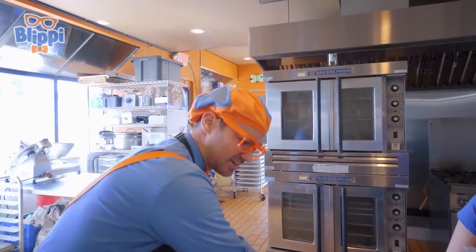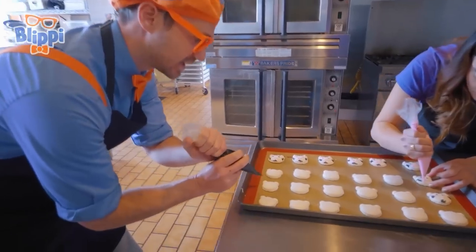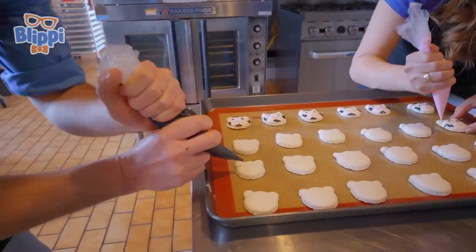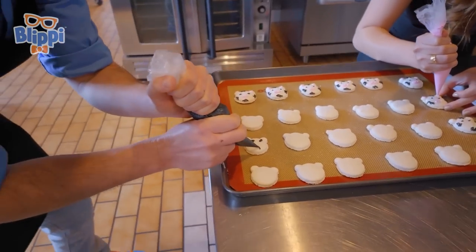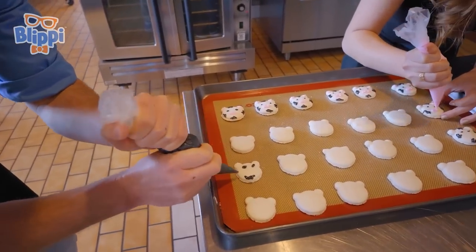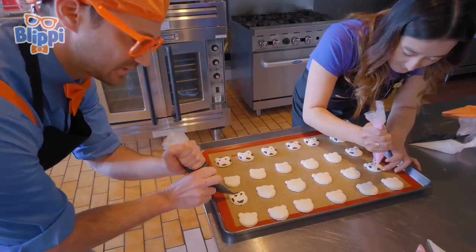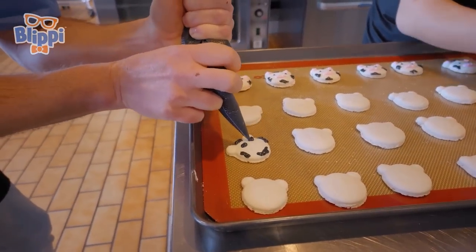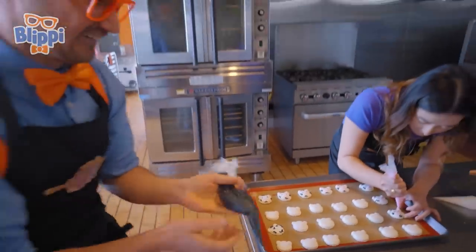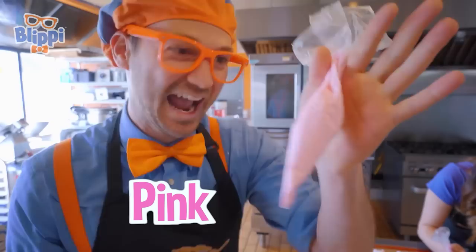Okay, let's put that down right here. I'm gonna start with the black. All right, looks like two eyes. And we need to do the spots. Cute little hair thing on top. Okay, so now let me move to the color pink.